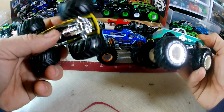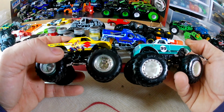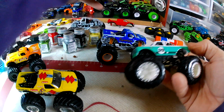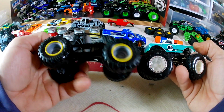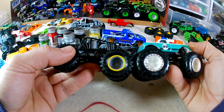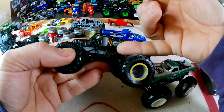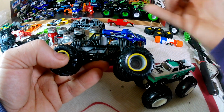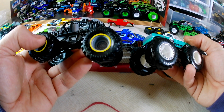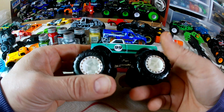This is a big deal, especially to people like me and my son, because we're customizers, and these things are really hard to customize. When you look at what Spinmaster does with their stuff, these are some highly detailed things right off the bat. You've got motor, obvious zoomies. Your shocks are obvious. Your sway bars are obvious. It's easy as far as customizing goes. And I just don't understand why Hot Wheels has not gotten on board with this.